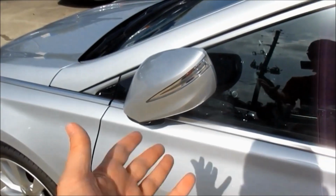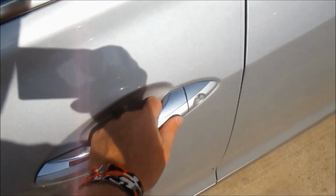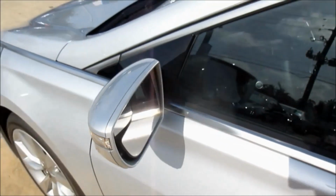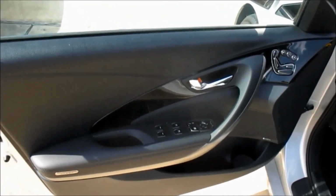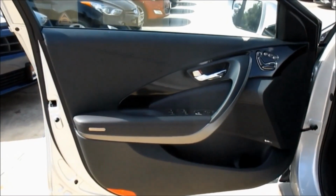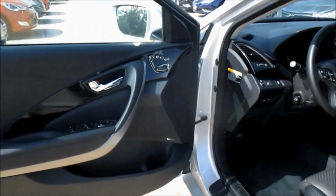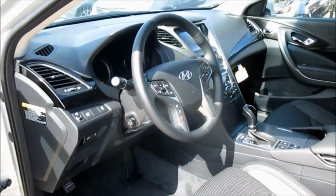One beep indicates the vehicle's locked. Once the vehicle's locked, you can see the power folding mirrors automatically fold inwards, and then just hit it again. That unlocks the vehicle as indicated by two chimes, and you can see that the mirrors will power extend outwards. And beautifully contrasting the depth and shine of this Starlight Silver exterior, our particular vehicle's interior has been fully upholstered in the premium graphite perforated leather.